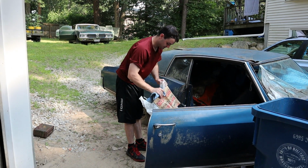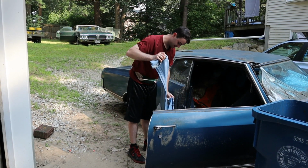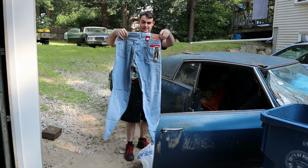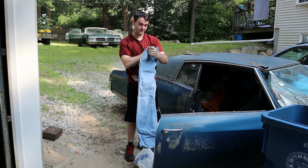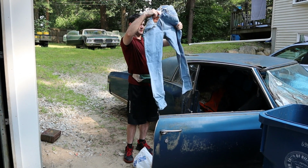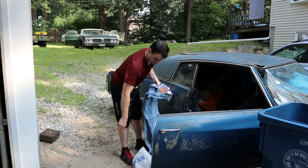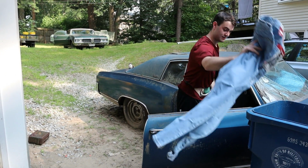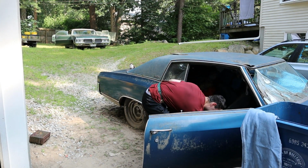Oh, geez. Seatbelt. Some more jeans. They're really not in bad shape. Oh no, they're clapped. Oh no, they're brand new. They have a tag on them. Brand new clapped. I need a rag at some point. I can wipe my hands on them.